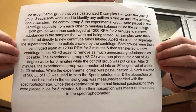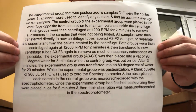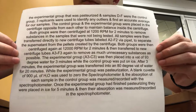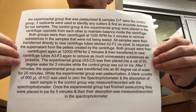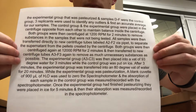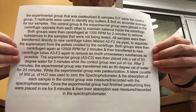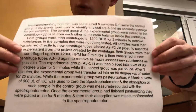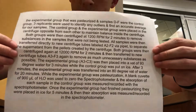measured and recorded the vitamin C concentration in our control group in the spectrophotometer as explained earlier, after setting a 0, of course, with a vial of clear water. After the pasteurization was complete, we let our experimental group sit in ice for about 5 minutes and then recorded the vitamin C concentration for A through C in the same manner as explained earlier.